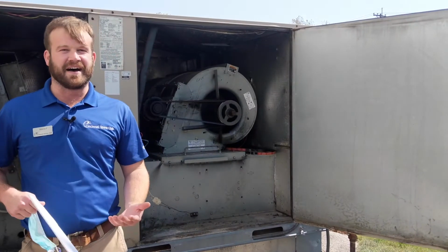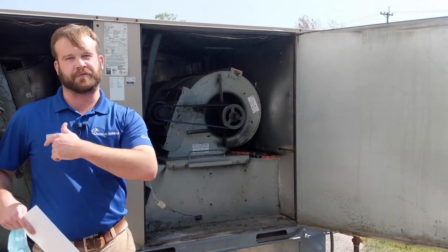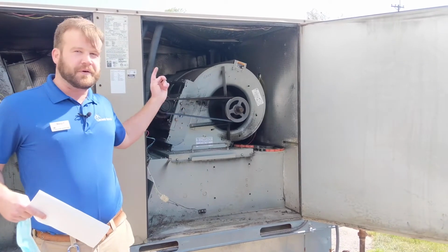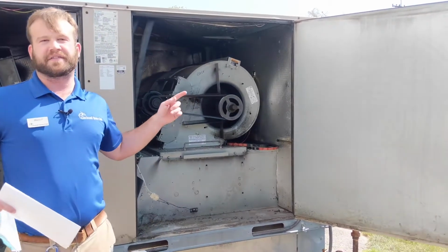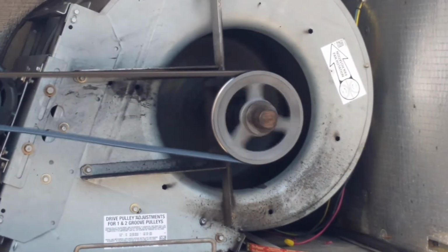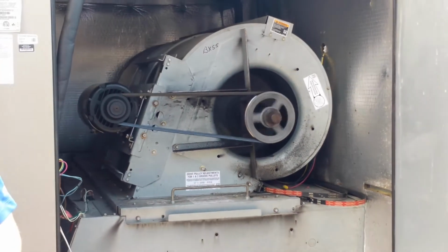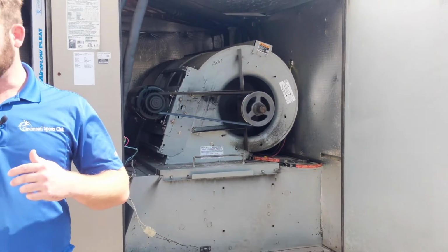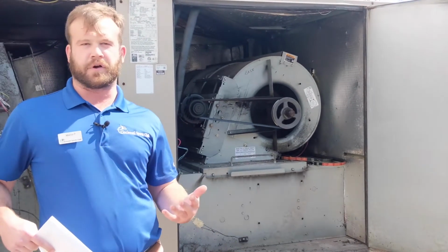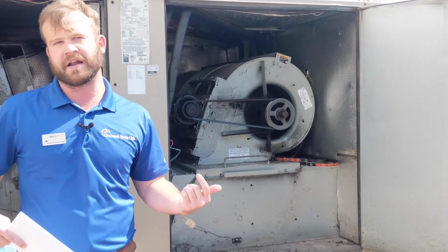So now I'm outside in front of one of our 10 rooftop units that we have around the building. If you look in here, you'll see the belt moving. This is the fan for it. That's basically the fan that pushes air into the facility itself. And these fans actually run 24/7. So we're running this all the time, whether or not the air is getting cooled or heated.